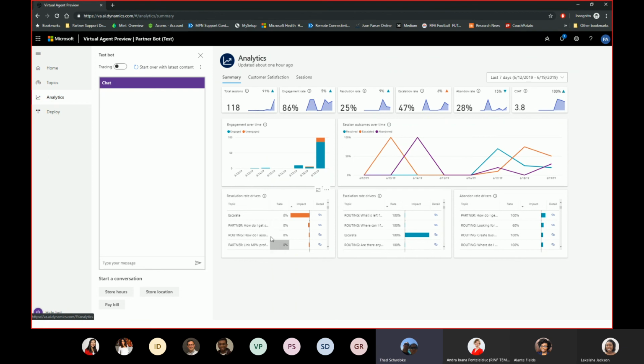So these have a 0% resolution rate. So obviously these will be topics that we'll want to look at first as a priority. And so we've got a team that sits behind this, monitoring the analytics to be able to improve the bot real time.